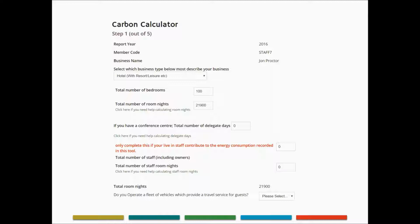If you know you're staying in your own B&B so many nights a year, then it'll work out the room nights based upon that, and it adds all that together to give you a total number of room nights. If you want to do vehicles, then you've also got an option there, more relevant for tour operators, for businesses that have vehicles, but it is available if you really want it.